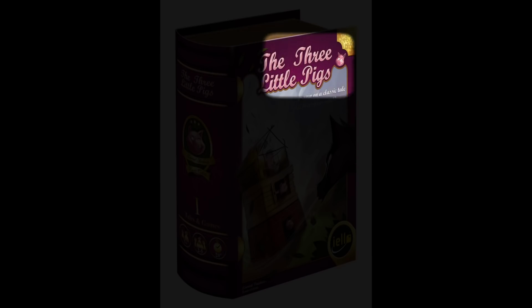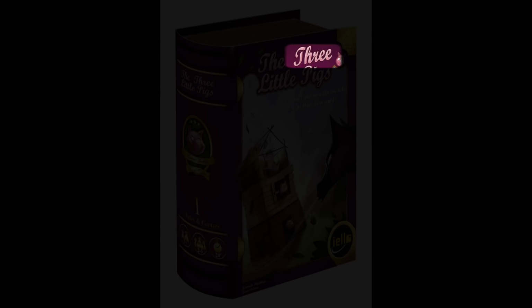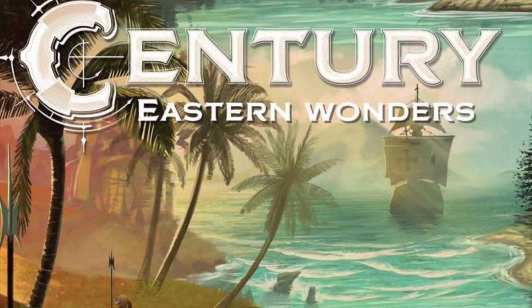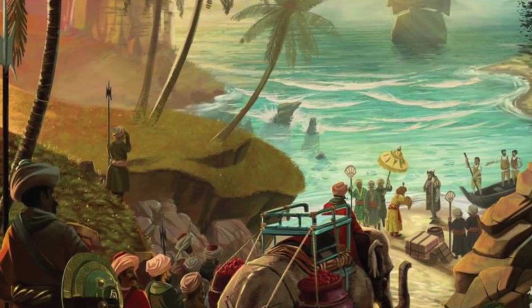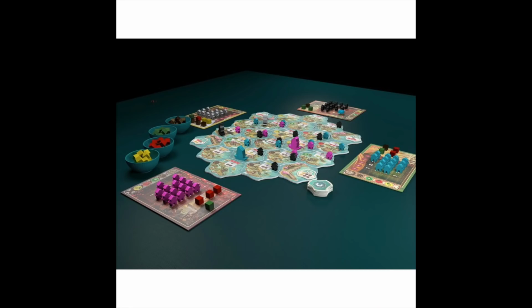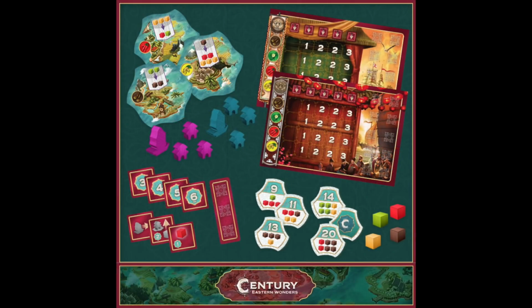Number 3. Number 3 for me is Century Eastern Wonders. This is from Plan B Games, and this is sort of a sequel to the smash hit by Emerson Matsuuchi, Century Spice Road, where Spice Road was essentially an engine building card game. This appears to be more of a board game, but it keeps the simplicity, meaning there's only 2 pages of rules in this game, but it keeps that simplicity of the original.